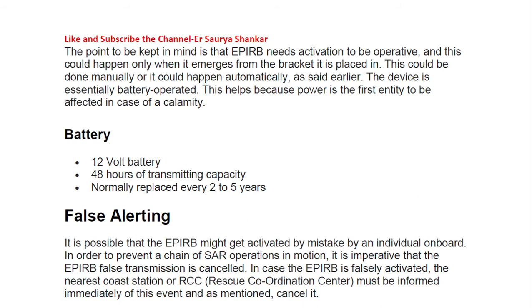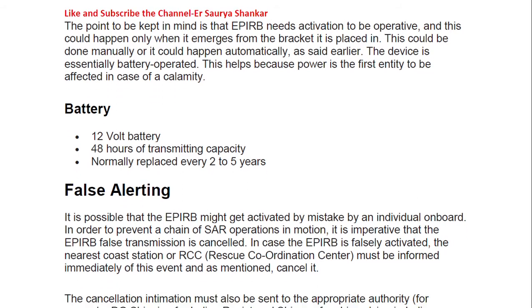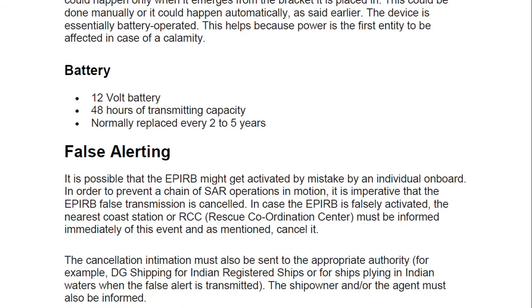It is battery operated. This helps because power is the first entity to be affected in case of calamity. Now, when we talk about the battery of the EPIRB, this can be an independent question, that is the 12-volt battery. It has 48 hours of transmitting capacity, normally replaced every 2 to 5 years.